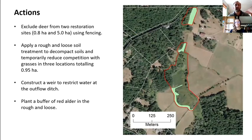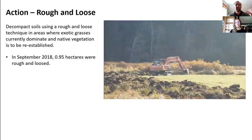And so the actions that we took that I'll go through briefly here, one was to create 2 deer exclusion areas shown there in red, 0.8 and 5 hectares in size. We applied a rough and loose soil treatment as prescribed by Dave Polster in areas that were previously under hayfield production, shown in green. And we constructed a weir to restrict water at the outflow ditch. And we did a whole bunch of planting of red alder and other species.